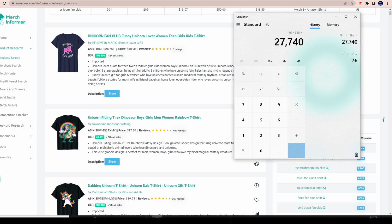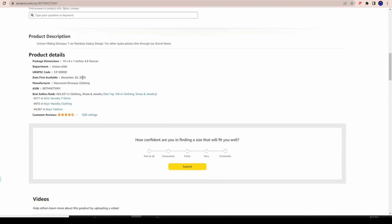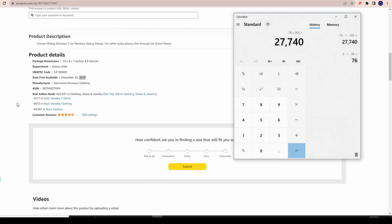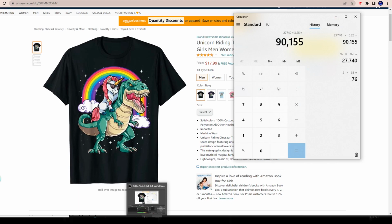And this shirt has existed since when? Let's go ahead and see. This shirt has existed since 2018. So it's about 4 years, or a little bit less because it's December. So let's just say 3.25. Times 3.25 comes out to $90,000. So this one design, guys, made $90,000 on Merch by Amazon.